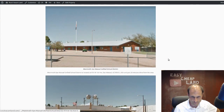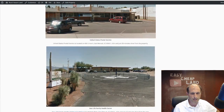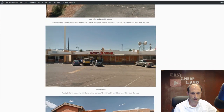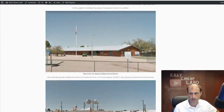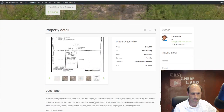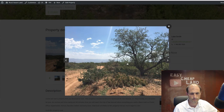And there's schools in the area. There's some different amenities in the area to get supplies and live off of, to build a home and make it happen. So let's start with some of the pictures on this one, because I had someone actually go to the property and get some pictures for me on this particular one.